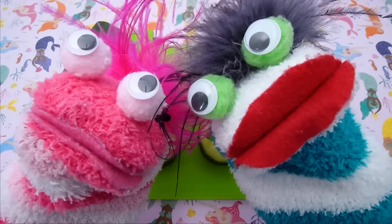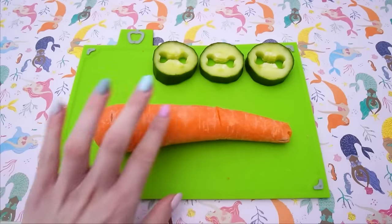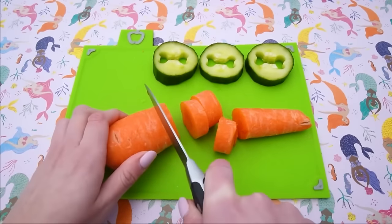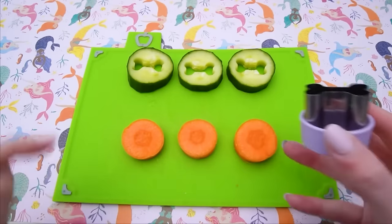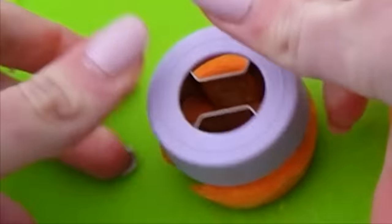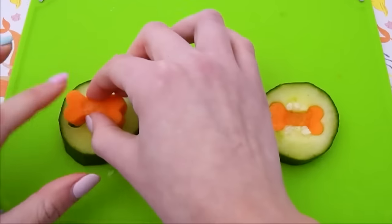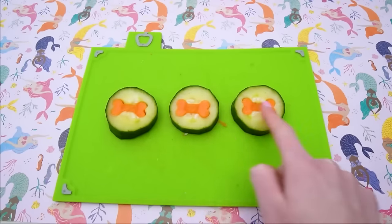I'm gonna make a carrot bone to go in the hole. Awesome sauce! First, cut a carrot slice, but remember, always get a grown-up to help you. Then use your cutter to make a tiny bone. Now pop your little carrot bone into your cucumber. Ta-da! Three cucumber and carrot dog bones.